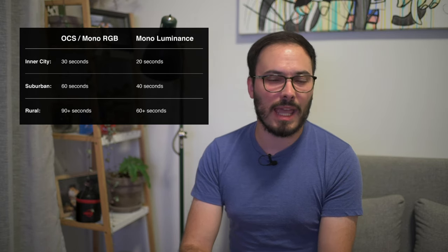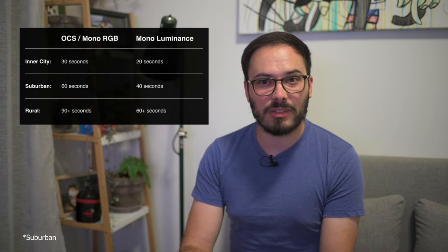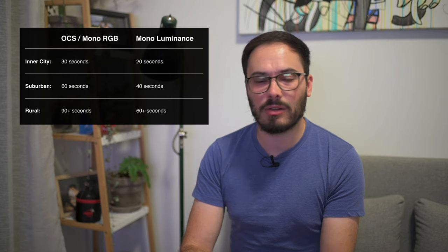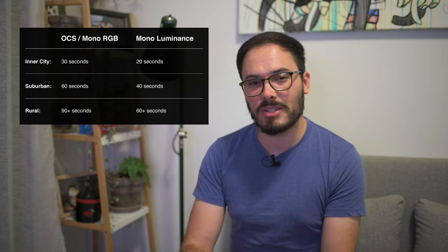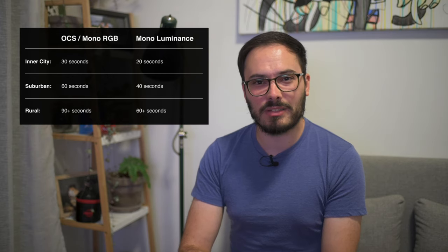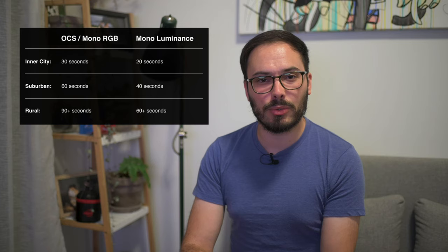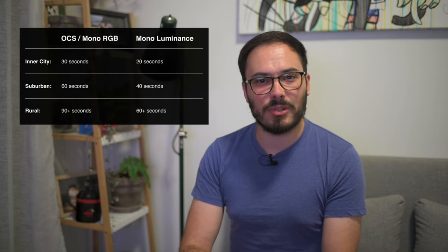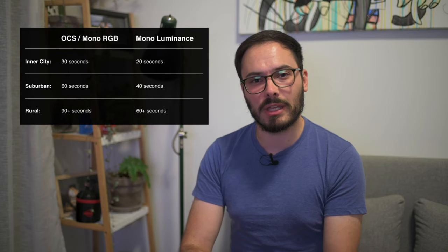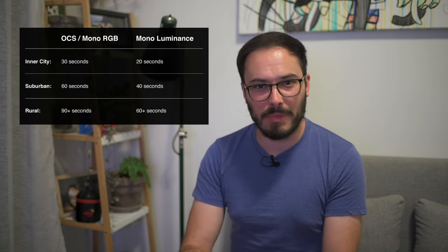If you're in an urban area, maybe you're around a Bortle 4 to 6, then you can bump that up to about 60 seconds for RGB or one shot color cameras and 40 seconds for luminance. And if you're under some really pristine dark skies, then you would be able to expose for 90 or more seconds for your red, green, and blue, or for about 60 or more seconds for your luminance. And why do I say 60 or more here? Well, that's because you can expose for longer, but it's not necessarily recommended.